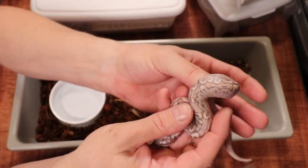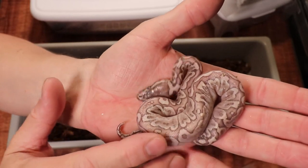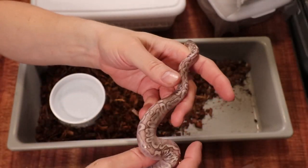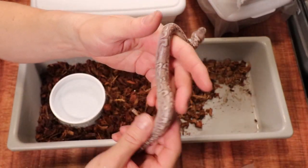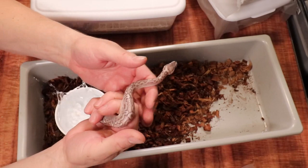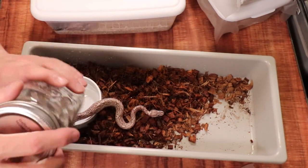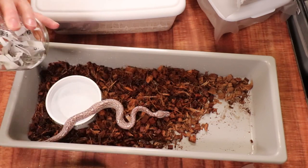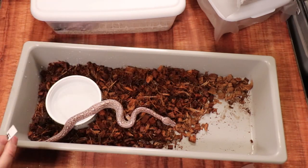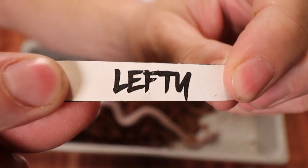I guess it's just about as busy as the other one, but usually in bamboos, most of the color and the pattern is up on the top. And it's not really down on the sides as much as was on the other one, which is kind of interesting. This is more of a typical bamboo where you have it more on the top. So let's get a name for this little guy. And this one is the second one of the clutch from Bobby. Here's a good name, this is Lefty.